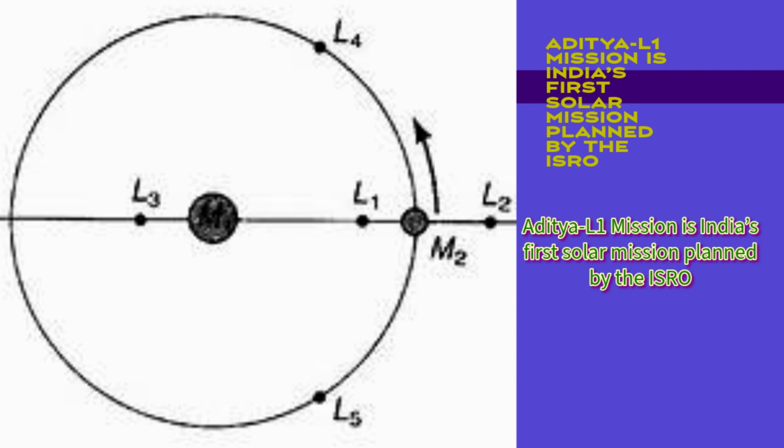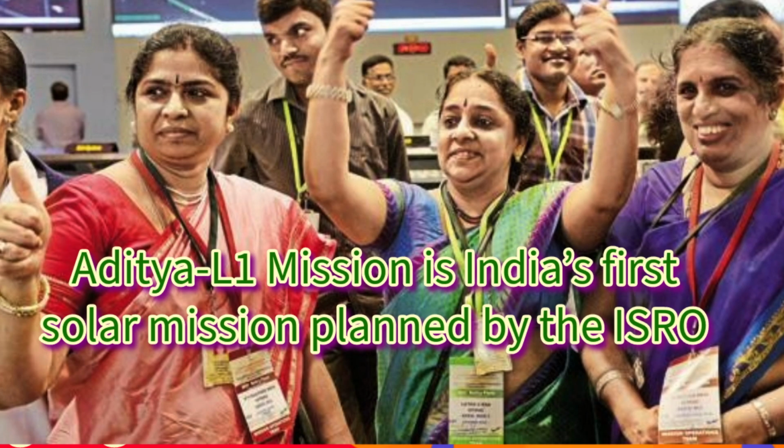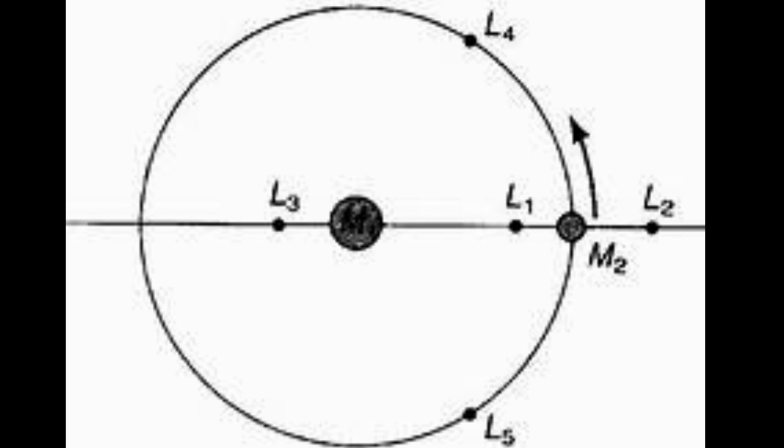L2, moving a bit farther beyond the Earth's orbit, we have L2. This point is great for telescopes like the James Webb Space Telescope, which can observe the universe without being blocked by the Earth. L3, on the opposite side of the Sun from Earth, we have L3. Honestly, this point is a bit trickier because it's not as stable as the others. There aren't any major missions there right now, but who knows what the future holds.